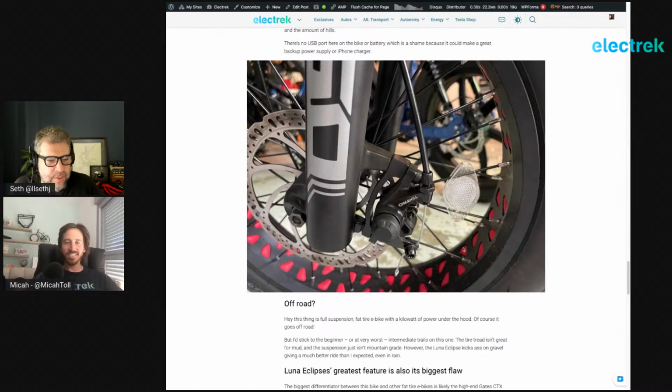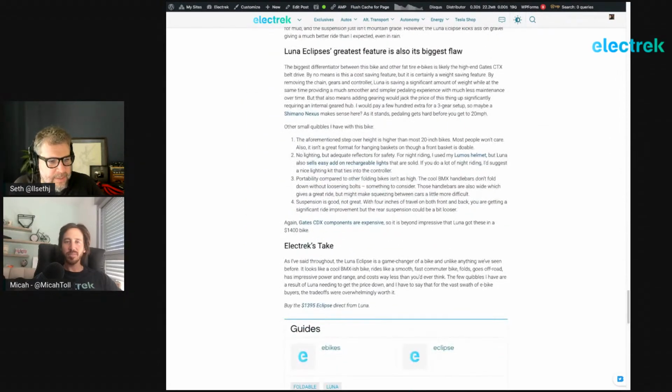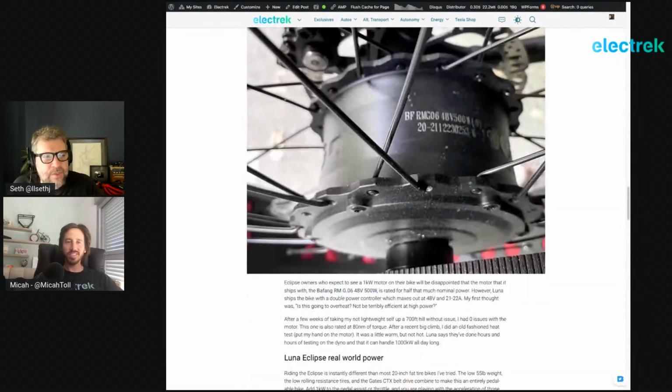I did have to tighten those a little bit after a couple days, which is normal as the bike gets settled in. What else? The motor is labeled a 500 watt. This is typical Luna. They put in a double-the-amps controller, so it's a 48 volt, 21 amp controller. That's just over 1,000 watts of power, and you can feel it right away. It's definitely not a 500 watt motor. You can almost do a wheelie.